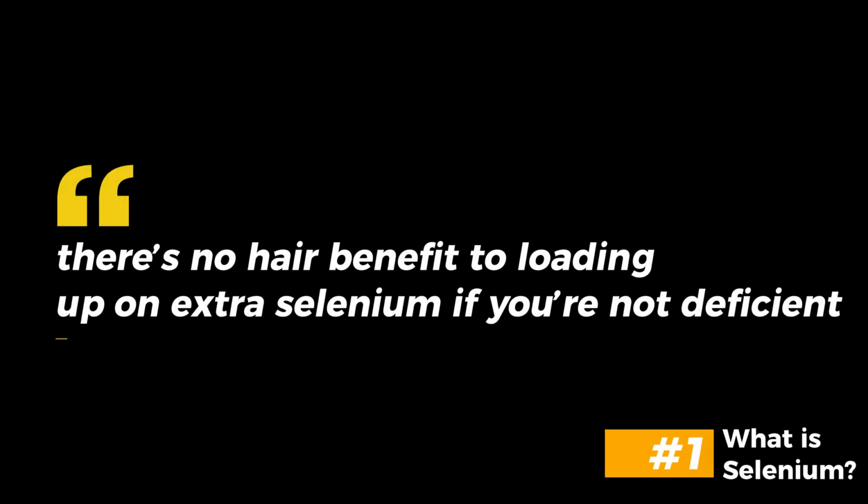So how does this relate to your hair? Let's talk about it. Selenium's behind-the-scenes work indirectly helps your hair. A healthy thyroid and a strong immune system are also important for your hair growth and your hair growth cycle. Now, scientists have agreed that no hair benefits from loading up on extra selenium, unless you are extremely deficient, and that is something your doctor will be able to tell you. Your body only needs a small amount, like I said earlier, about 55 micrograms per day. Think of it as a fraction of a grain of rice. That's all your body needs.